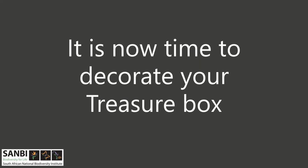Now it is the time to decorate our treasure box. You can use any material that you like. But remember, safety first. Be careful when you're using scissors. Make sure that there's an adult nearby. You must also be careful when you're using glue.